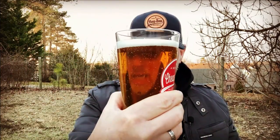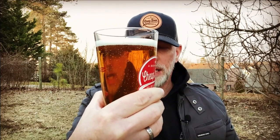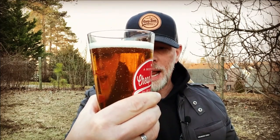And again, depends on the monitor or the phone you're watching this on. I'm looking at it in real time right now. It's got a very sort of, like I said, coppery. I almost want to say an amber, maybe almost like an Oktoberfest or Märzen style in color, which I like that color. Let's go ahead and give it a nose, shall we?